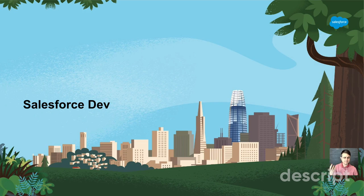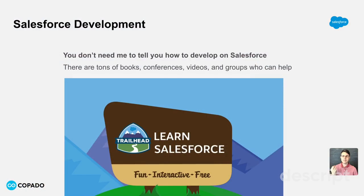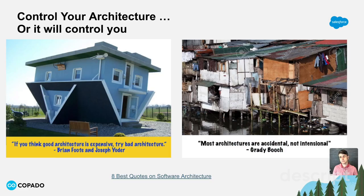Dev and Ops is worth talking about. Dev first. I'm not going to tell you how to develop on Salesforce. There's a lot of other great resources, Trailhead and Apex Hours and so forth. Lots of supporting resources to help you to learn. But what I am going to talk about is some of the things that are not as frequently discussed. And I'm going to start with architecture and a couple of great quotes here.